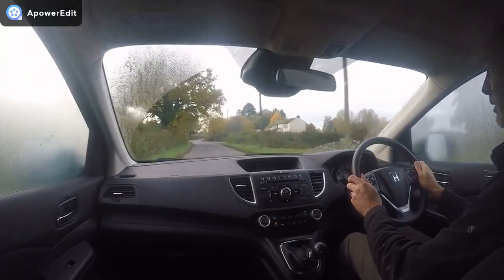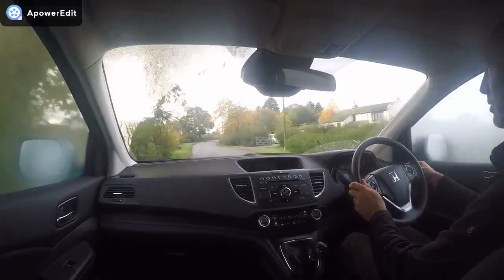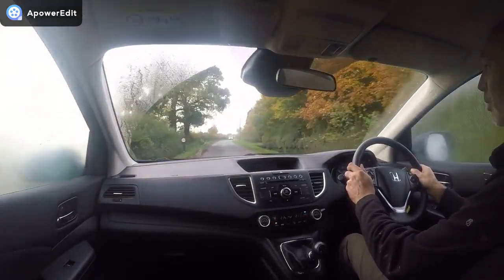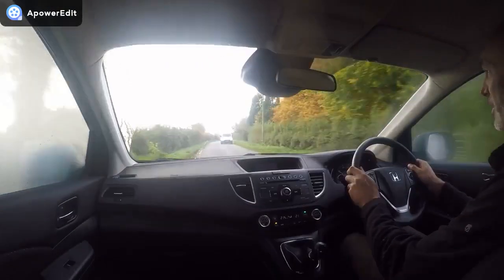Road test is also done on these very quiet country roads close to our premises, so in that respect we'd hope it would be representative of what you'd feel yourself if offered a test drive in the vehicle.